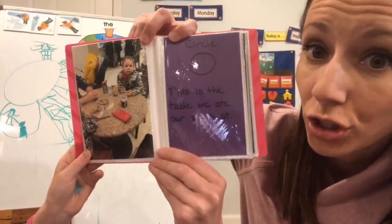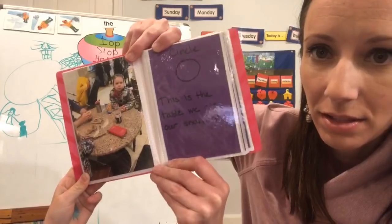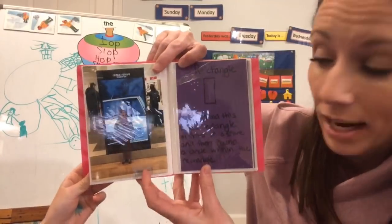All right, a circle. This is the table we ate our snack at. See how it's in the shape of a circle? And here's another rectangle.